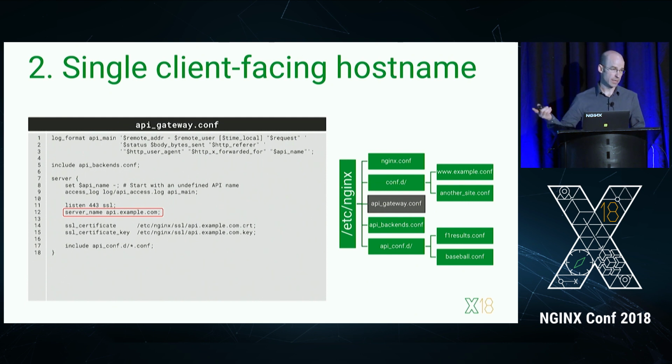This means I've got one TLS configuration to manage. I've got clients who can keep connections open, use keepalive if they're using more than one of my APIs. You get a whole bunch of benefits. And it's very simple and it's very stable. So most of the time when I'm updating, if I'm automating, if I'm pushing new configs and publishing new APIs, I only need to touch what's underneath the api_conf.d directory. My primary server is secure, and I don't have to worry that I'm going to be updating it and breaking things.